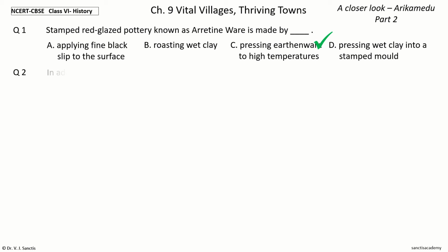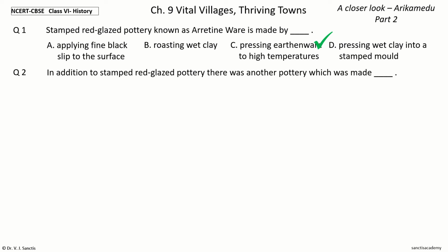Question 2. In addition to stamped red glazed pottery, there was another pottery which was made dash. The options are in Rome, locally, in Rajasthan, in Mathura. Your time to choose. And the answer is locally. So, in addition to stamped red glazed pottery, there was another pottery which was made locally.